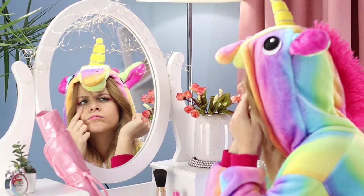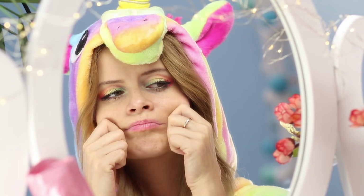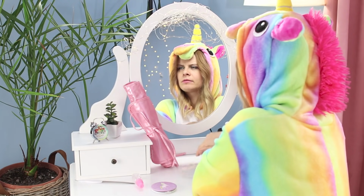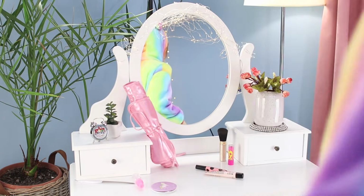Unicorn lost happiness in her life. Her magical shine has faded, and her rainbow pattern is tarnished. That's why she decides to go to a beauty salon.